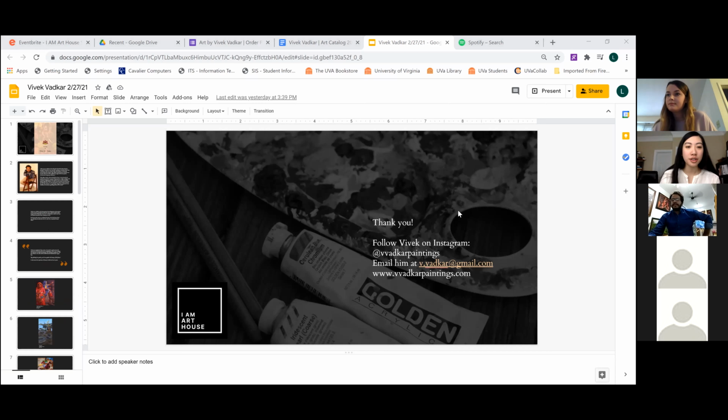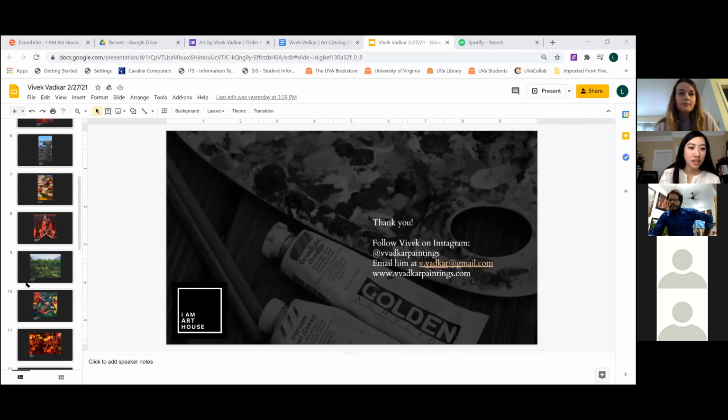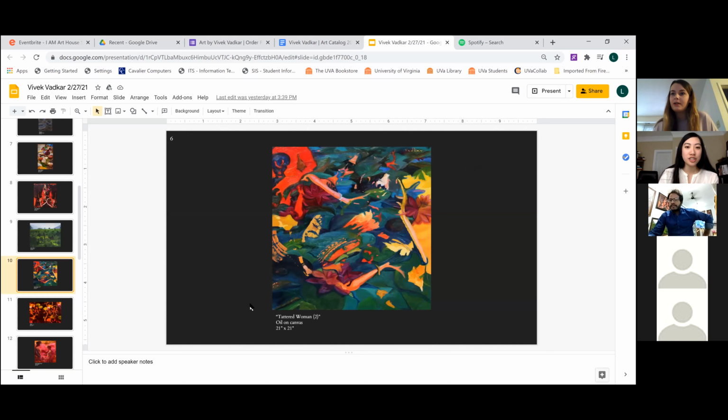Vivek, could you go back to the slide with the second tattered woman? I think the second. Yeah, Vivek, I was wondering if you could share more about this piece, because it's just a very different style from most of your other ones, and I just love the colors that you used. Can you maybe describe it in more detail?